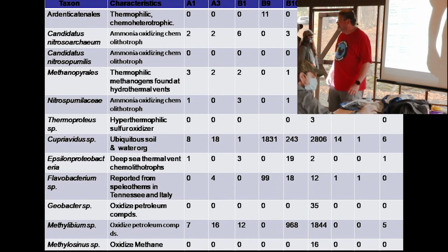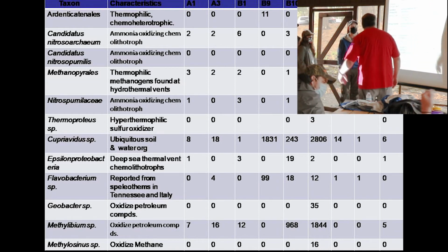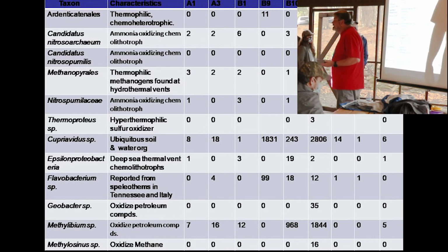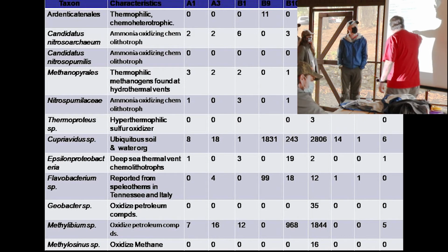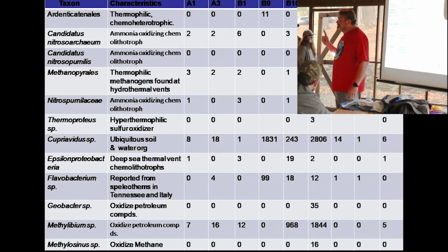Chemolithotroph is a rock eater. It eats raw chemistry, and they're sort of the base of the food chain. They existed on Earth long before photosynthesis became the base of the food chain we're familiar with up here, but they were the original base of the food chain. And one of those deep sea chemolithotrophs, the one place it had been collected was Lake Vostok, which is beneath the Antarctic ice cap.